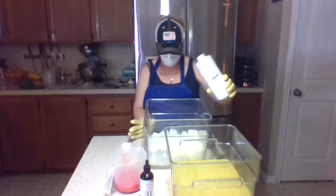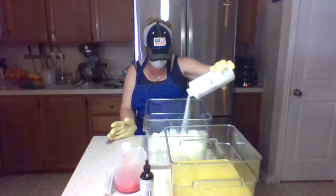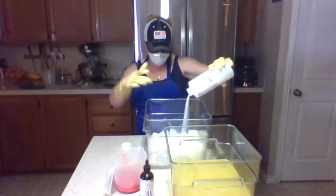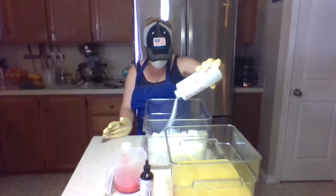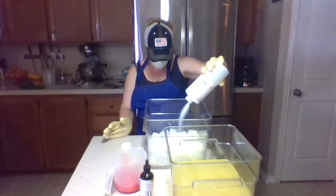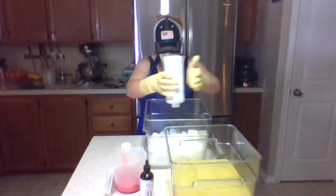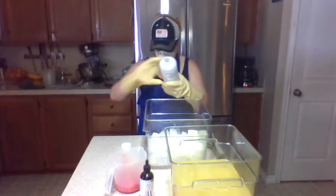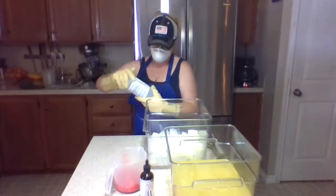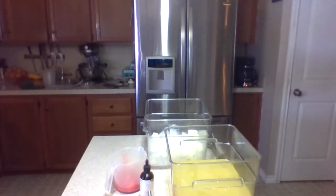Now we're getting ready to pour the lye in. Here we go. You can see there's no fumes. Oh no, we are shy an ounce and a half. Ounce and a half is all I'm shy. Let me see if I have another bottle underneath here. If not, I gotta run to my soap shed. Oh Lord, have mercy. I thought I had enough. No big deal.